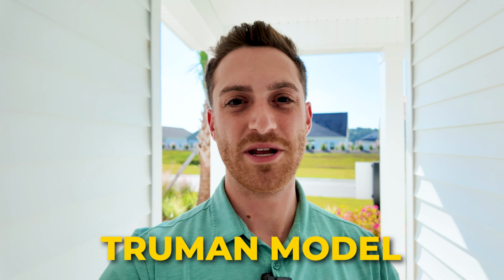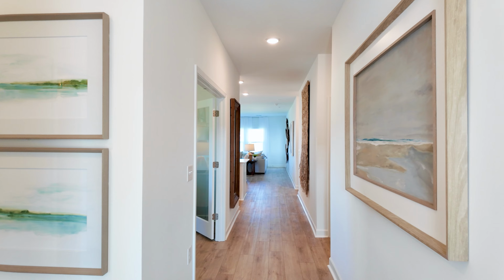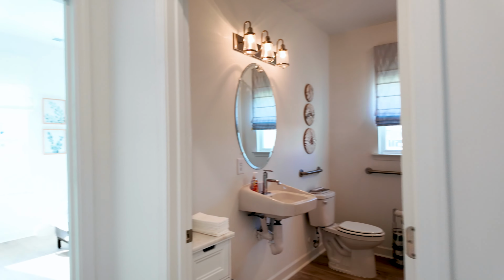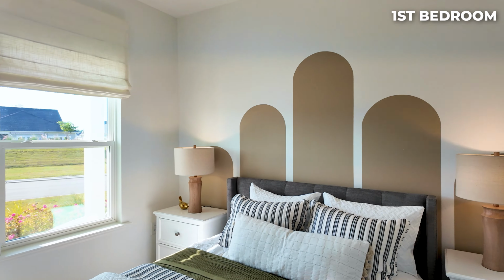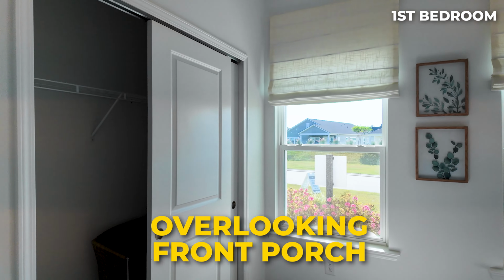Okay, so we're outside of their model home here, which is called their Truman Model. We're about to walk in the front door right now. This is a 3-bedroom home with an office. As you can see, you have a nice entryway, big hallway when you first walk into the home. And then right up front here, you do have the first bedroom. So this overlooks the front of the home. This specific elevation here does have a nice front porch that you're overlooking, standard closet there.